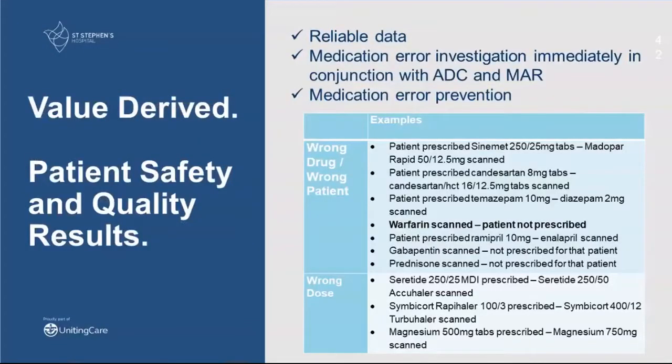So we're deriving value from our health IT with patient safety and quality results. We have reliable data, which means we can investigate errors immediately, and we can help to prevent medication errors with the clinical decision support, rules, alerts, etc. These are a few examples of near misses that were prevented with the closed-loop electronic med system. You can see I've highlighted the warfarin near miss here. Warfarin was scanned at the bedside but was not ordered for that patient, a near miss that was prevented with the use of the BCMA technology.